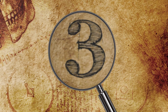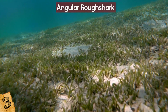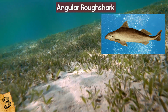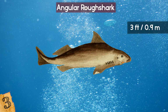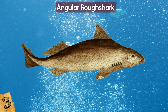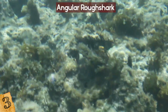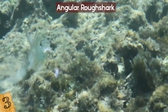Number 3. The angular Roughshark. Here's another example of a shark that doesn't match up to its name in terms of size. The angular Roughsharks are tiny sharks compared to their companions, only measuring in at about 3 feet in length, if not smaller. What's more, their bodies are actually a bit more compact, thus giving them a rather distinct look. They look very triangular, and even more so with their 2 dorsal fins. Also, unlike most sharks, the angular Roughshark is happy to just glide along the bottoms of the oceans or seas that it inhabits looking for food.